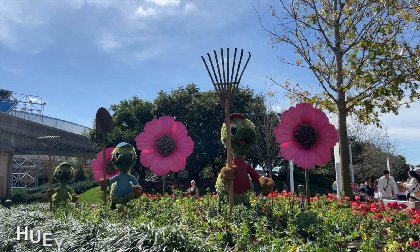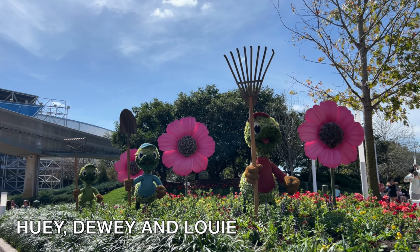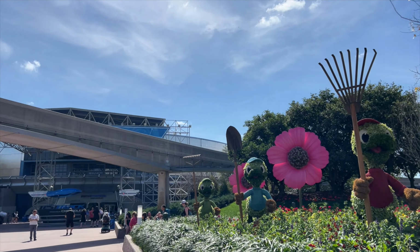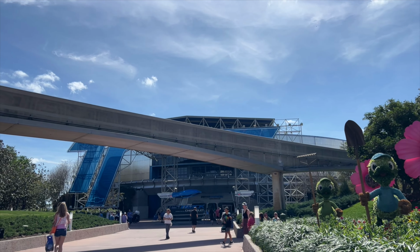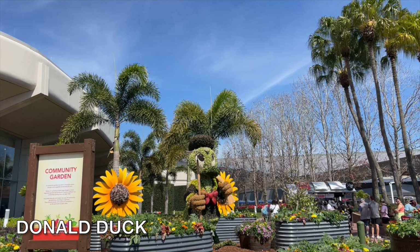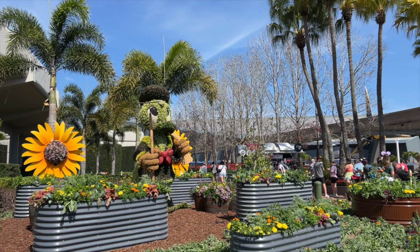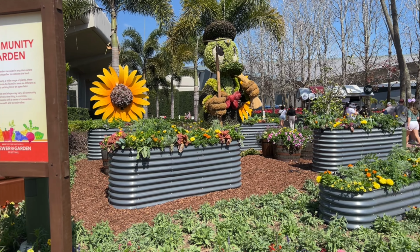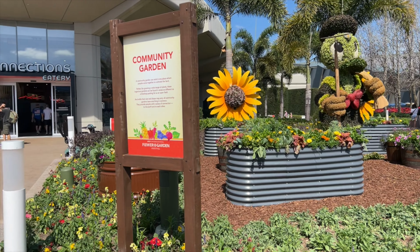This behind me is one of the reasons I love this festival. There's just so much color everywhere that you look. Here we go, our first topiary. We got Huey, Dewey, and Louie right outside of Test Track. Now we've got Donald over here outside of Connections Eatery, gardening in his little garden.